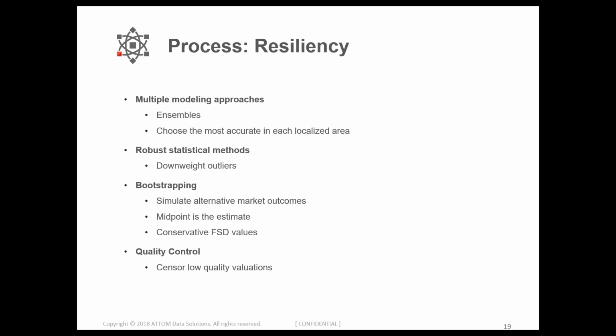And what we get out of that is 500 different estimates of value for the property. We stack those in order, and we say which one is the 250th largest, which one falls in the middle. That's our estimate of value. That's our most likely estimate of that property. What we also get from stacking those and doing all those alternative market outcomes is we look 1 standard deviation above and 1 standard deviation below, and that's how we create our forecast standard deviation and our confidence interval, our confidence score around those. When we take those intervals, high and low, we take whichever one is largest, and we use that as our FSD. So in that way, we're being conservative in our forecast standard deviation. We never want to overestimate our confidence or our estimate of accuracy. We want to give you the most conservative estimate of accuracy that we can.